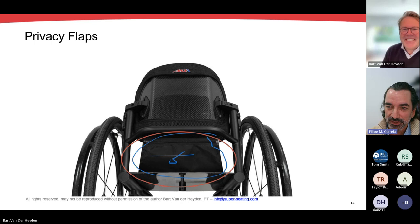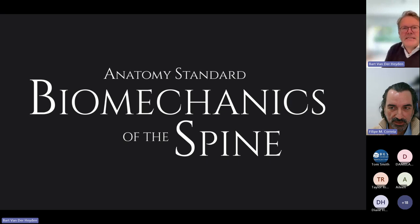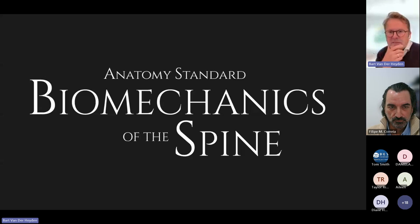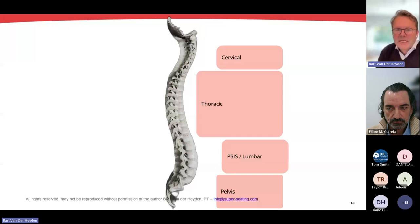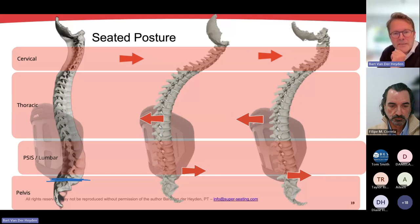Yeah, and then if you talk about the vertical dimension, so that's the starting point, you also have to have an end point, right? Yeah, correct. And the end point, I looked into that, so I wanted to give you a good overview, and I looked at the biomechanics of the spine. And if you're looking at the idea of placing it roughly around the PSIS area, in order to influence the pelvic to thigh angle, you have then a couple of scenarios possible.